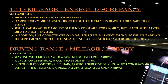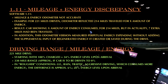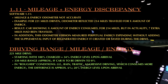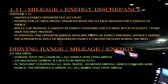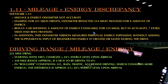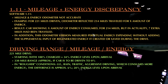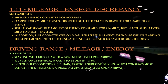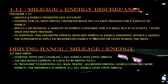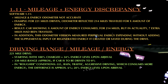When I do drive pretty far on a regular basis, I have a route that is 221 miles exactly, on the nose, from home to work, or where I park the car. I've driven that for many years now, and it is 221 miles. However, the Fisker Ocean on software 1.11 and 2.0 does not see it as 221 miles. It sees it as 214 miles. I think it's about 3% less than what you actually drive.